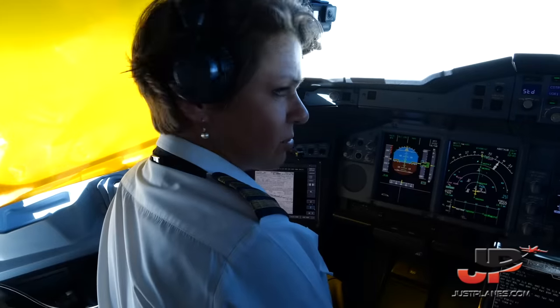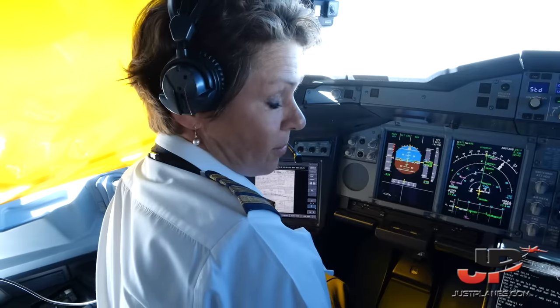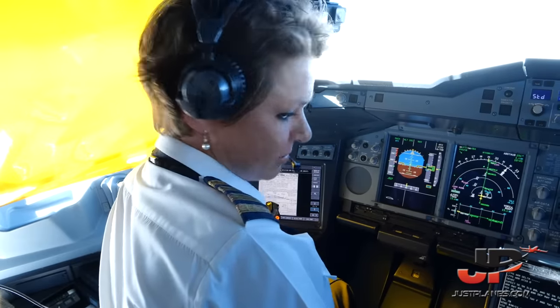And the runway is wet, so be careful. Full reverse below 2600 meters. Full flaps, flap full, fully stable, full reverse. Max reverse. Okay. Perfect.